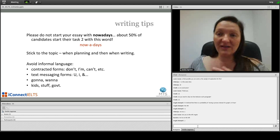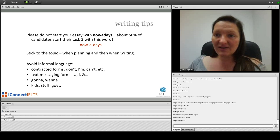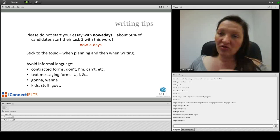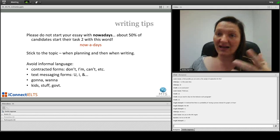Informal language includes, for example, contracted forms like don't, I'm, can't, and text messaging forms, until the queen says otherwise. "You" is a three-letter word, Y-O-U. "I" is always capital, and "and" is a word, not a symbol. Don't use "gonna" or "wanna." Okay, this is the language of songs and the streets, but not the IELTS test, especially academic.